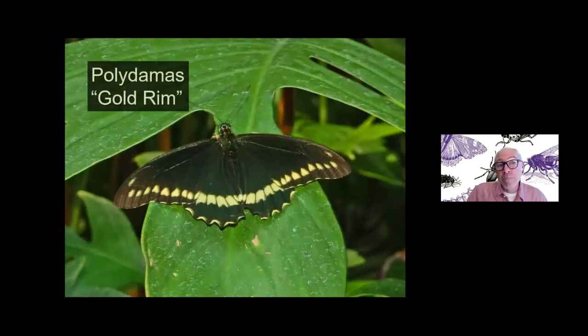The gold rim swallowtail or the polydamas swallowtail doesn't have a swallowtail, but it's put together like all the other swallowtails, so it gets to be called a swallowtail. I can tell this one because it has that single unbroken line of gold around the rim. So I can identify among the dark colored swallowtails, this is one that I can identify.